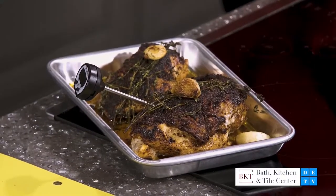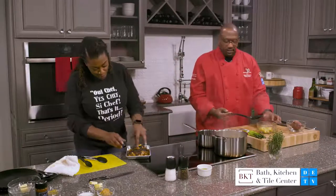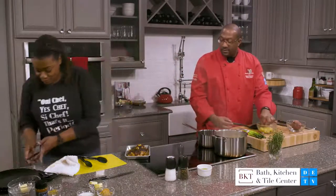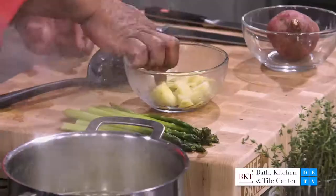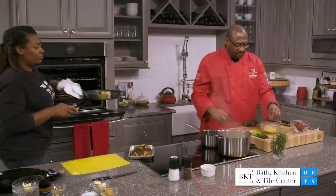My other chicken is almost there. Your other chicken is almost there? Yeah. You need a second pan? Nope. Okay. My mushrooms are ready to come on out. Everything is coming together. How are the potatoes? I think they're good. Yeah? I'm just checking some of the bigger ones. I want to be sure.